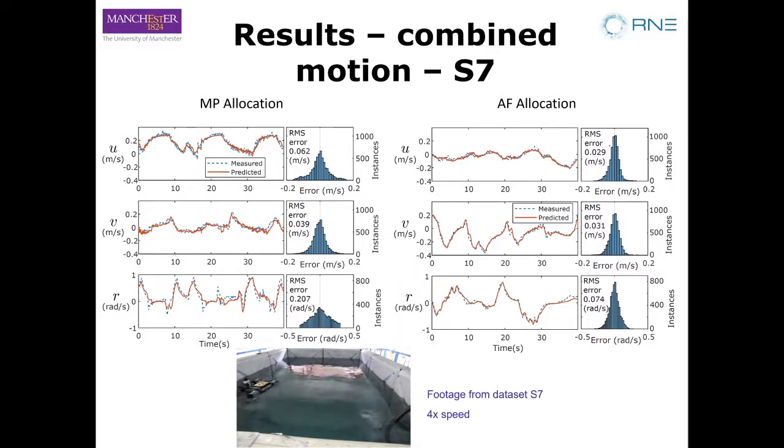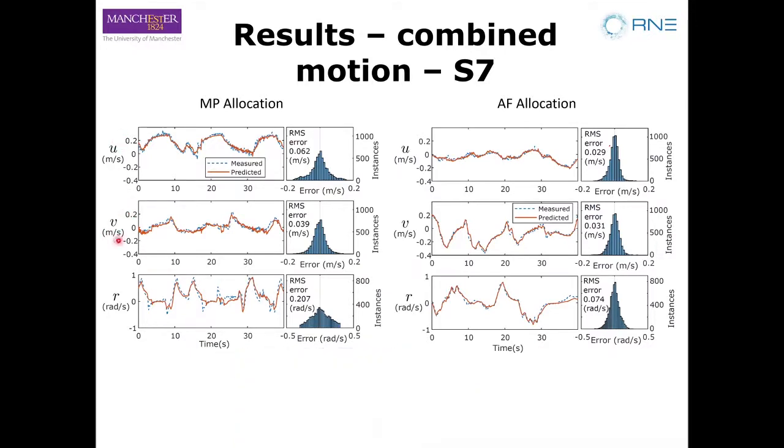So we drove the robot in circles and stripe patterns and square patterns and other representative types of motion. The three plots on the left show velocity predictions for the dynamic model based on the MP allocation in all three degrees of freedom, U, V and R. On the right hand side we have a matching three plots only for the AF allocation, showing the measured against predicted velocities. Visually we can see that for the AF allocation, measured velocity matches predicted velocity much better than for the MP allocation. This is also shown in the RMS errors across the three plots.